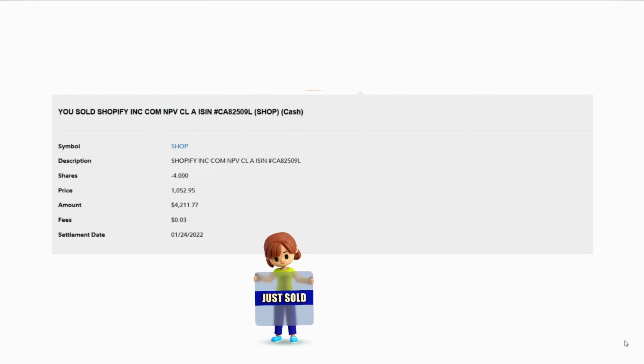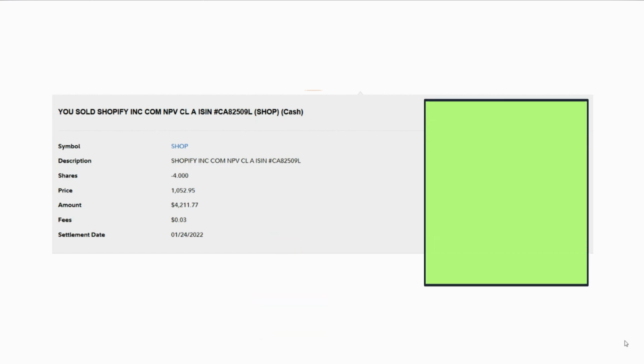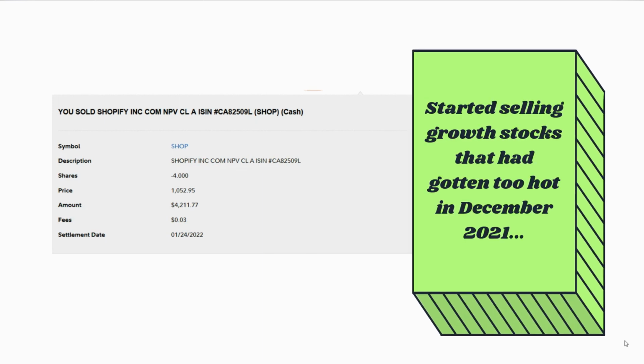And actually, as you'll see in a second, I really sold too late. I went through all of my growth stocks recently and just right-sized them to where I think the volatility is right now in 2022 in those stocks.